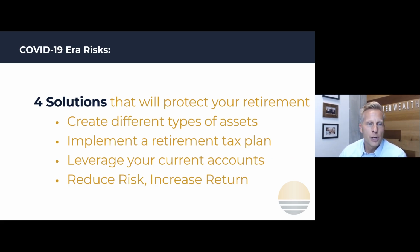And so what we're going to do is spell out 4 solutions that we've seen be really beneficial. So if you want to go back to your handbook and follow along and write down a couple of thoughts that you have based on what we're talking about. And then when we jump on a phone call or a virtual call or here in the office, we can talk through those that you feel are relatable to you.